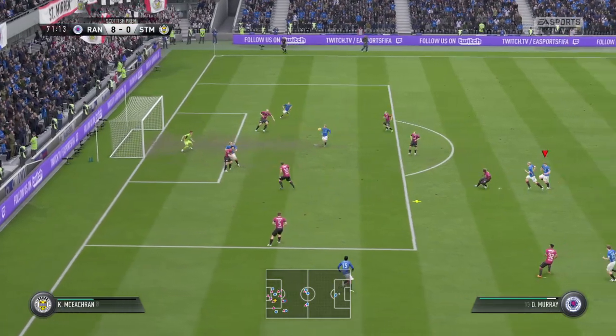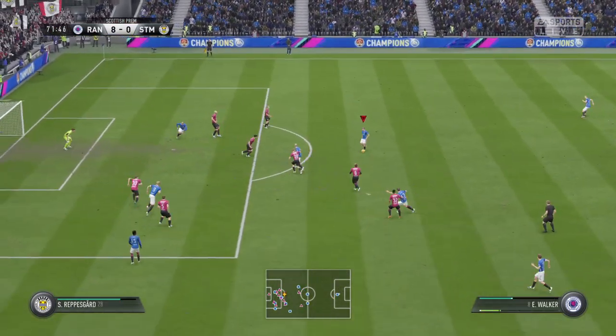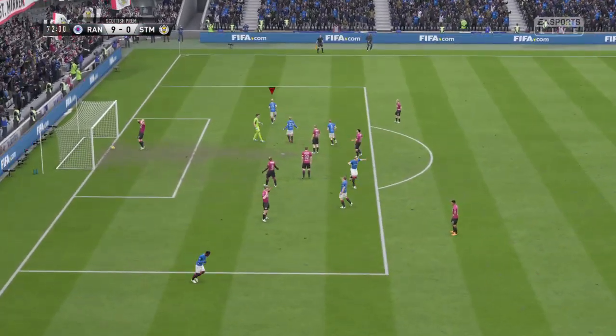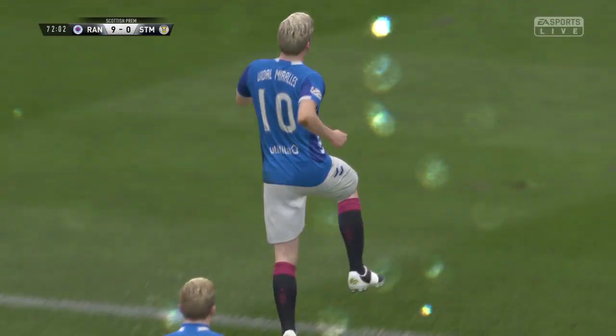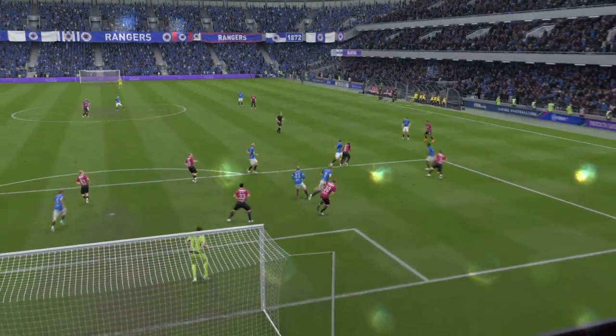Whipped into the wide area. And the ball knocked away long. Shot on! And that's a brilliant goal, well taken. And that's an absolutely unstoppable shot. And you can see the goalkeeper well away from it.